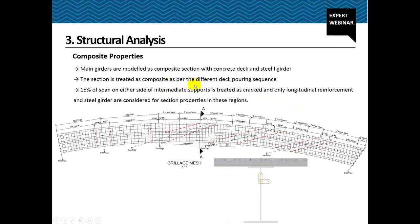analysis. Now how the composite properties were assigned: as per Eurocode we need to keep 15% of the span on either side of the intermediate supports cracked. So most of the main girders were assigned with composite properties, except for the locations 15% of span on either side of intermediate supports where the slab was not considered, only reinforcement and steel was considered. And also the main girders are considered composite at different stages because the pouring of the deck does not happen at one go only. We pour the deck in different stages, so based on the sequence of the pouring the beams become composite one by one. So these lines you see represent the locations where you have the uncracked and the cracked sections.